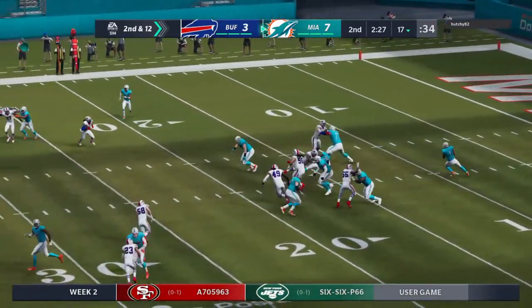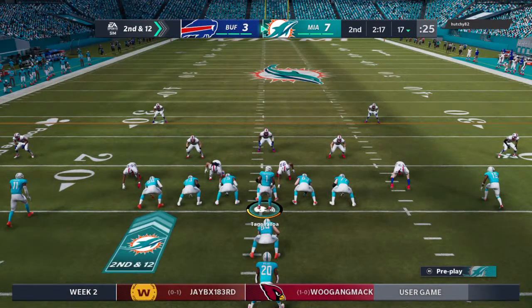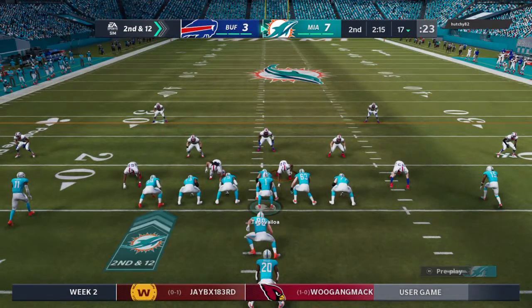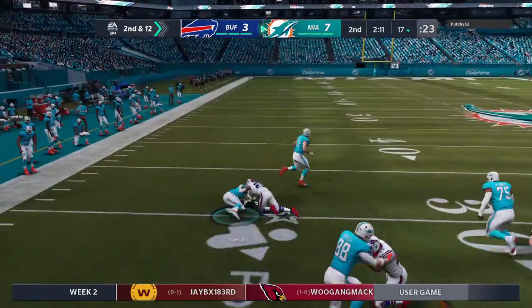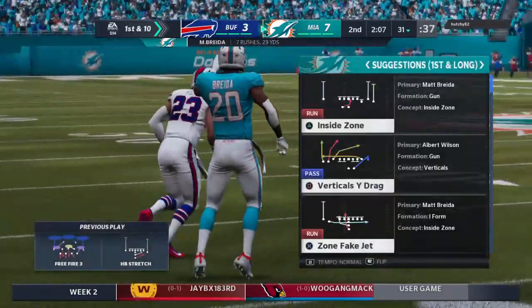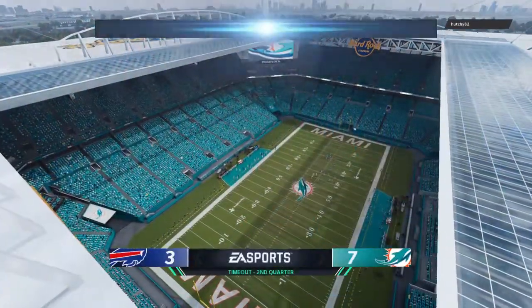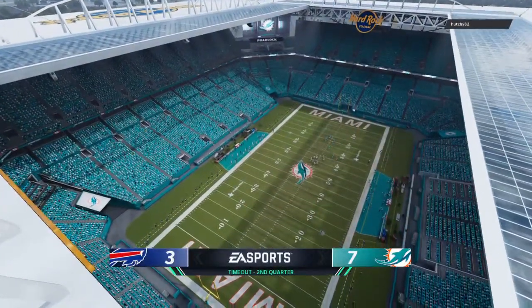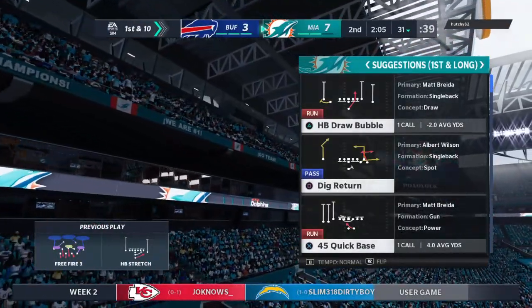Brings up 2nd and 12. First play of the drive goes the wrong way. Here's 2nd and 12. Tua going to hand this one to Breida. And he's got it past the 30 before he's hit and dropped. Give him 14 on that one and a first down. Now the Dolphins going to burn the first of their timeouts. They'll have 2 remaining as we step aside here in this 2nd quarter.